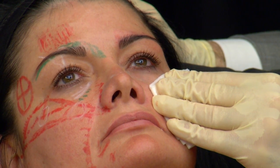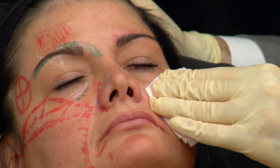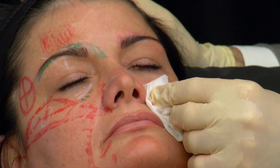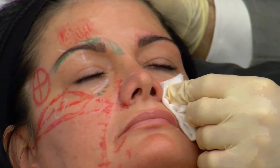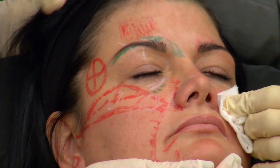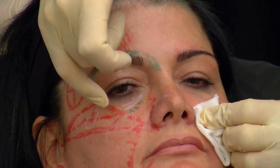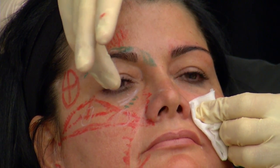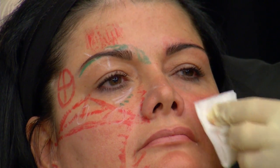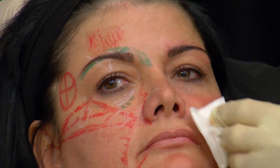I'm going to now use some Volbella, and there are a few points here where the tear trough is. We could see on this side again where the tear trough is, and that's in the white, where that white point is. Below that, those green dots, is where I'm going to do the injections.